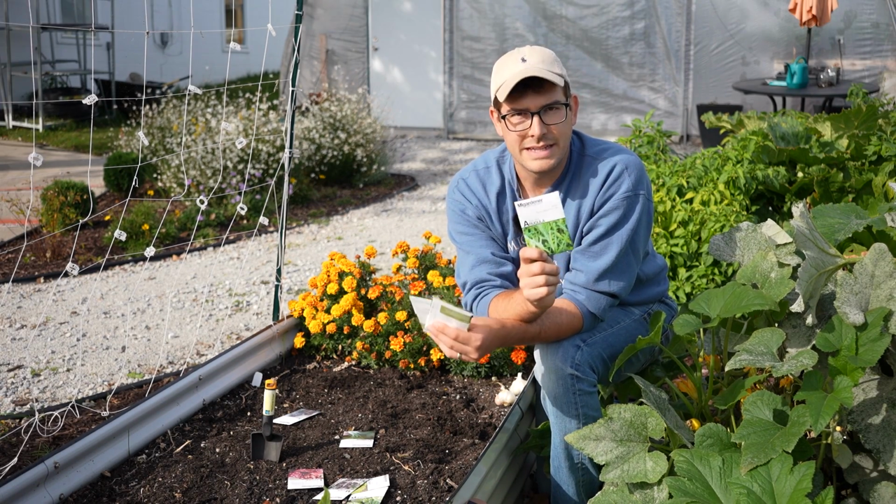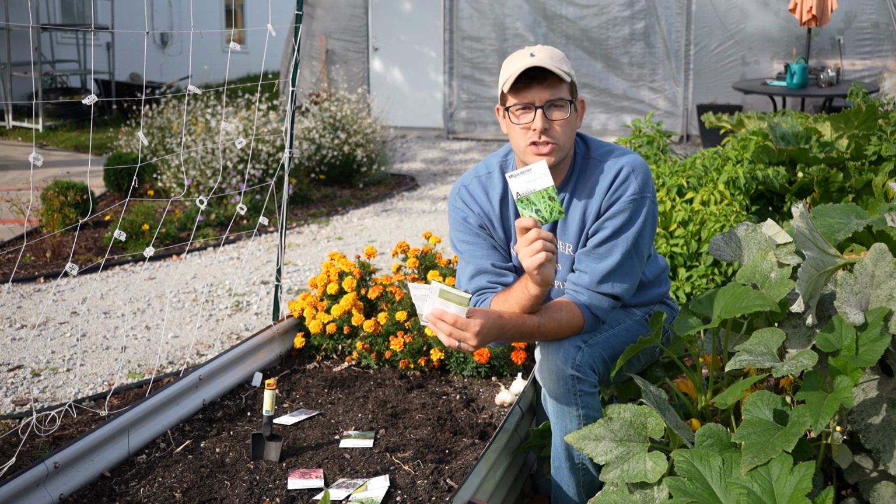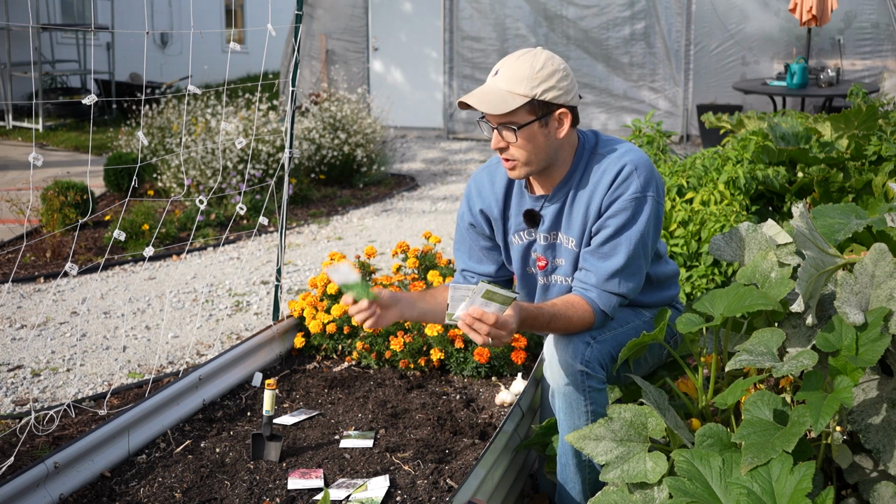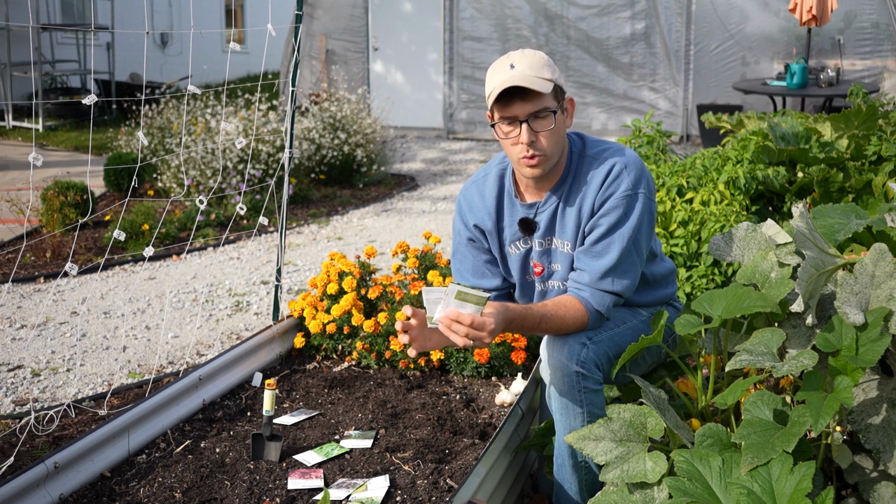We got here, like I said, arugula, leafy green. It's so buttery and sweet, especially when it gets colder. It's just a fan favorite of ours, and it can really handle some super cold weather.